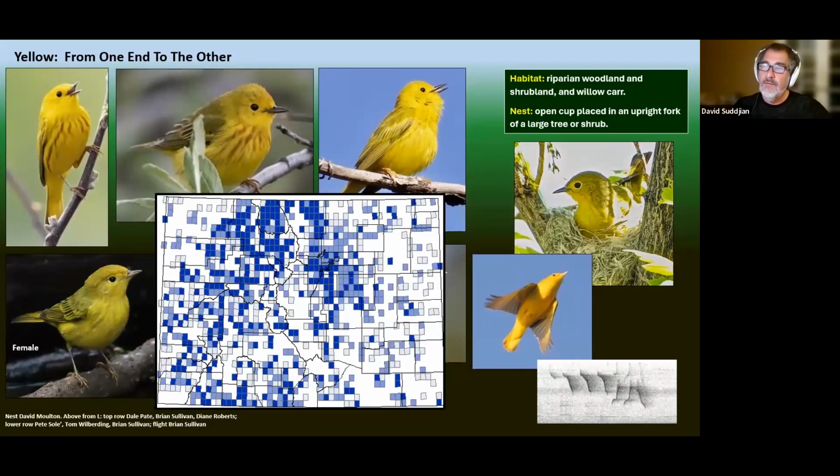Willow carr are kind of small to large patches of willow that are generally not so much along linear stream courses, but occupying kind of patches and areas. And various other small trees grow with the willows in willow carr, but it's a very rich habitat for warblers, with MacGillivray's and Wilson's and yellow, and a very fun spot. So willow carr up in the mountains. The yellow warbler places its nest on an upright fork of a large tree or in a shrub, and only at a fairly moderate height, not very far up in the tree usually.